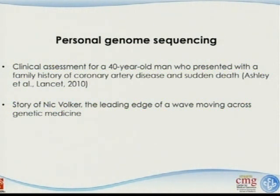The first one, I think this is from Russ Altman's group, was published in Lancet last year. It's a clinical assessment of a 40-year-old man who presented with a family history of coronary artery disease and sudden death. So there's a family history of that. This individual is perfectly healthy, okay? He just has some family history of having some trouble, and how can we use whole genome sequencing information to help us in the clinics.